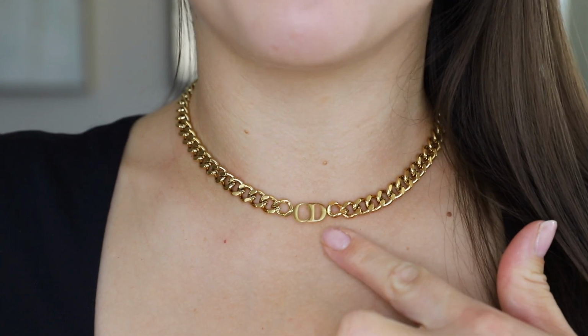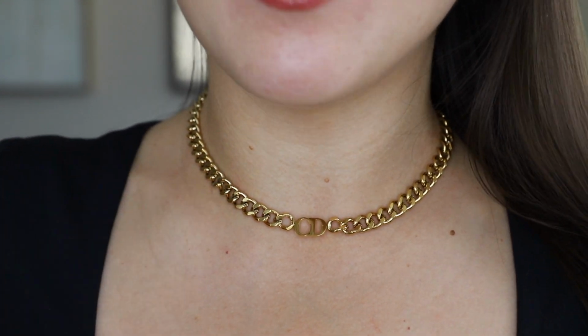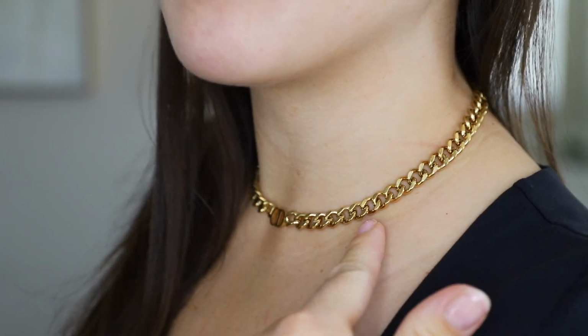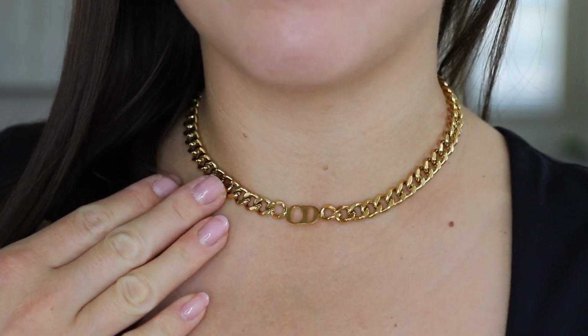So this is what the neck choker looks like once worn. Currently I have it on the tightest setting, so it's at a comfortable position on my neck. It's not up too high, and I also don't feel like I'm being choked with it, which is great. It has a beautiful gold sheen on the chain because once again, this is an 18 karat gold plated over sterling silver, so you get a beautiful shine there.